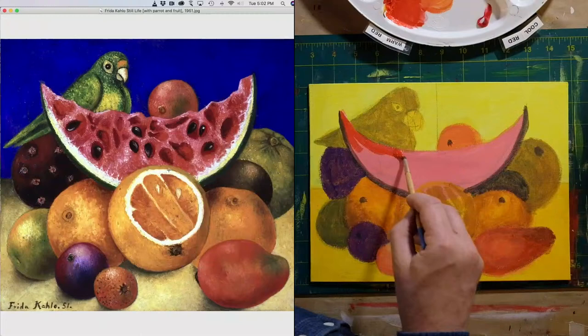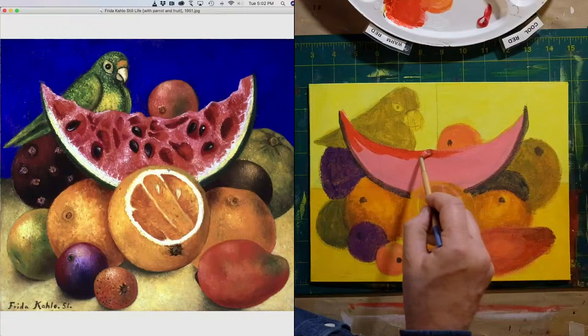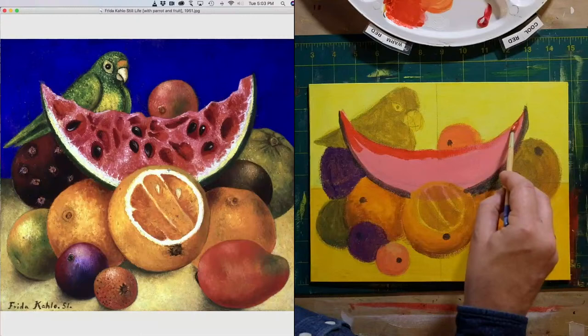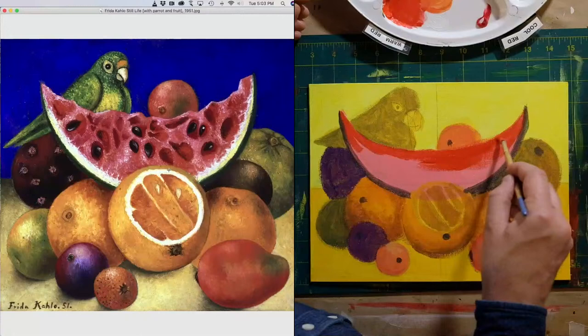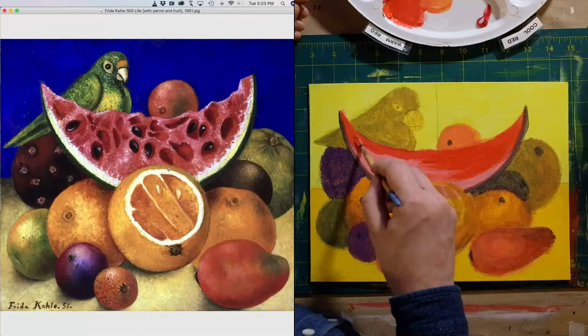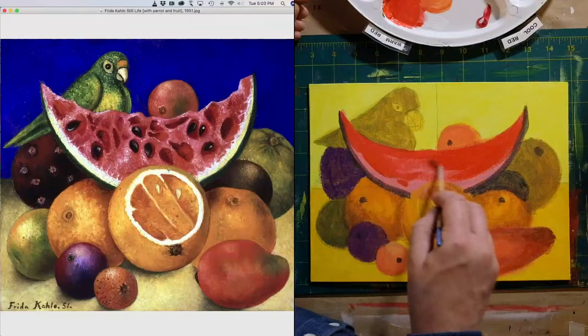You could see in her picture it's pretty jagged. I'm going to have a little bit of a jagged quality, but I think I'm going to keep mine pretty simple. I'm going to worry about the seeds and stuff a little bit later on, if time permits. Oh, I forgot there's the rind here, so I'll just give it a little bit of white space. I don't need to paint red in there if I'm going to paint white right over top of it shortly.